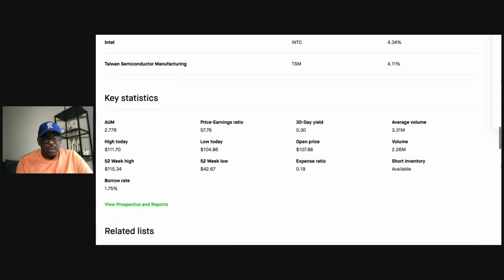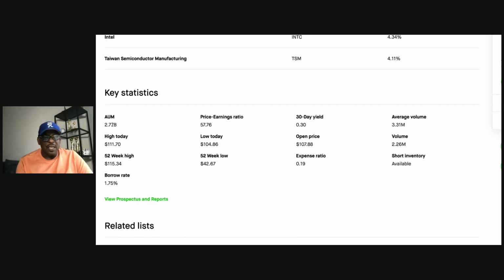Now, let's look at some of the stuff that's going on. Assets under management: this ETF is worth $2.77 billion in assets under management. It does have a 30-day yield of 0.30. It actually pays a quarterly dividend. It paid a dividend June 26th of 7 cents per share. So for every $105 you have invested, you'll get a 7-cent per share dividend.